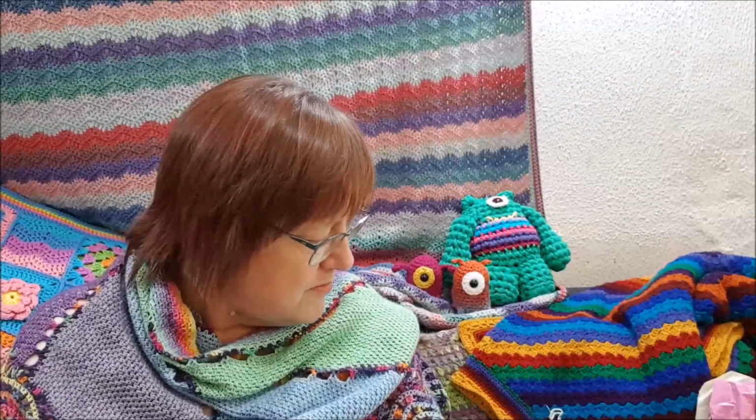Anyway, moving on, tips and techniques. So this month in tips and techniques, I'm going to show you how to weave in the ends when you're starting a row. So if you've changed colour and you're starting a row, how to weave that first end in.